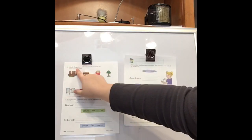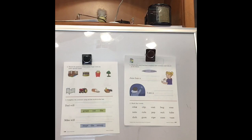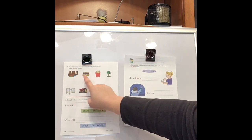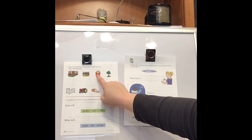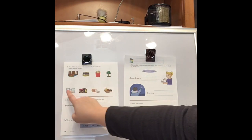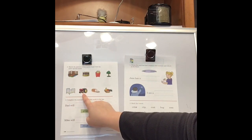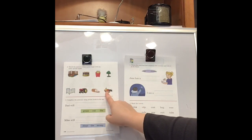Let's look at the back. Number 2 up here says match the picture whose name begins with the same special sound. So we're talking about beginning sounds. That's the first sound that you hear. So let's look at this one. Burr, bridge, cur, crown, fur, fries, tur, tree, cur, crib, tur, tractor, burr, bread, and fur, fruit.